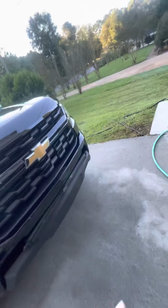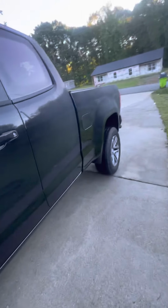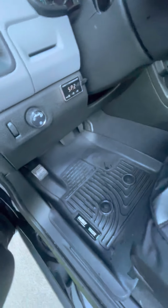But there you go. And like on the interior, and of course there's a train, like I said in my other video, every time. I cleaned my floor mats yesterday. It was really just this one, which is a driver one, which obviously gets the most use.